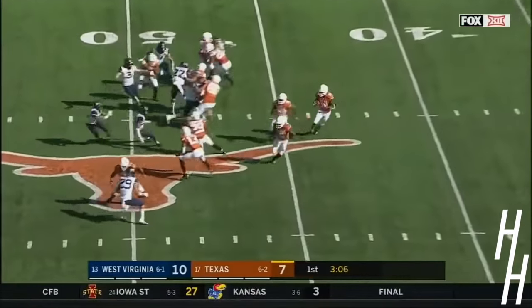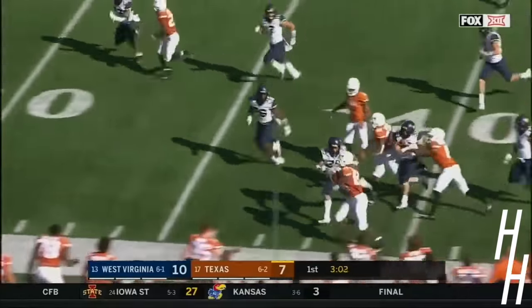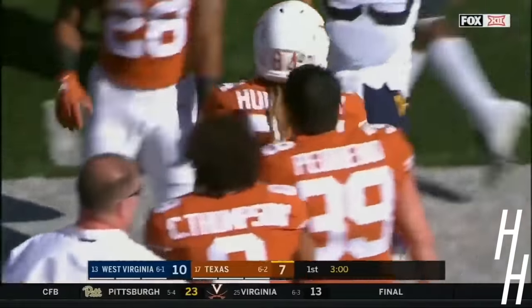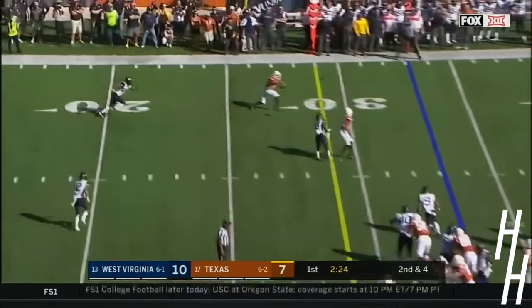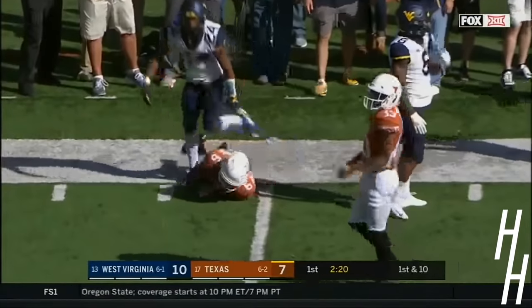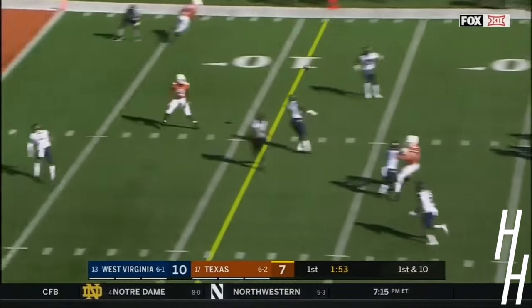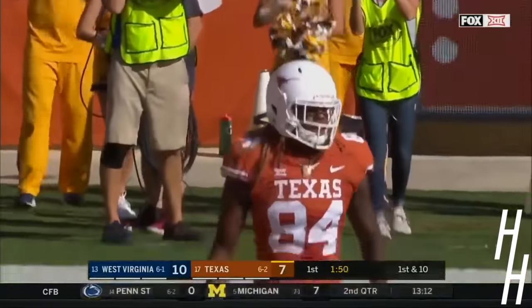And with Jordan Humphrey with a head start. Midfield, 40, and he gets deep inside West Virginia territory. Ellinger to the sideline. Ellinger to Duvernay. And Duvernay picks up a first down. Ellinger to throw again. Over the middle. Caught. Lil'Jordan. Touchdown. 21 yards.